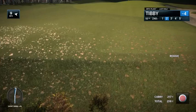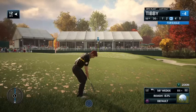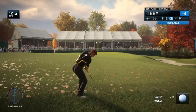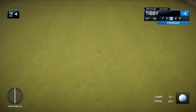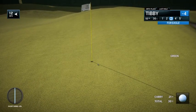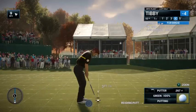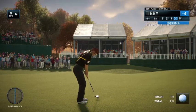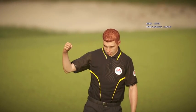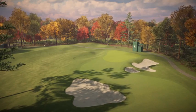How tough is this going to be now from the rough, Frank? Oh, it's tough to say, Rich. I mean, so much is going to depend on that lie. I'm going to need a little bit of luck. Good chance now for a birdie. That was an outstanding play. Well, it's almost a guarantee there after that shot. Excellent read for birdie to move to 5 under for the tournament.